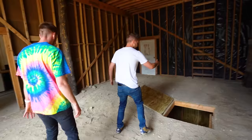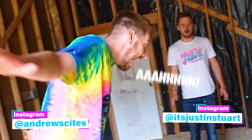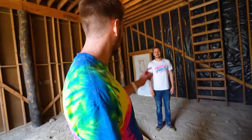The door is built right here. This is the only way to get inside. I am actually standing on top of the bunker, and it just looks like dirt. And you're walking around like, where is this thing? We wanted it to be super secret, so that's why it's perfectly even with the ground and dirt is covering all the wood, so no one will know. Justin hasn't been in here yet, so this will be his first time. Let's see how you react.